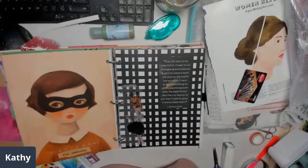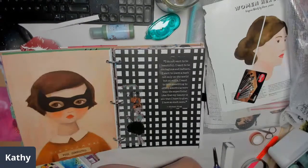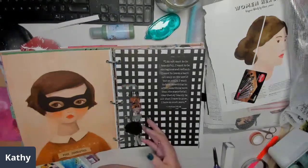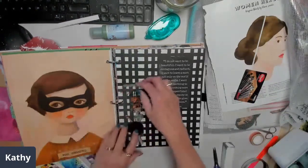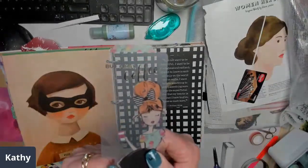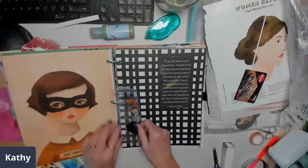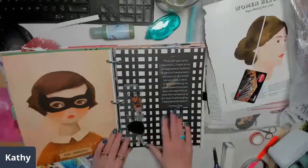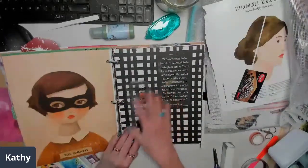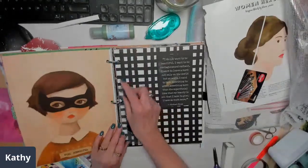It's kind of funny because it says, "I do not want to be beautiful. I want to be contagious and radiant. I want to leave a mark not only on the world, but on souls. I want to have something to offer, something more than superficial idea that my beauty is all that I have to give. I have so much more." This is what I like. Okay, but then the little thing says, "But first, coffee." That kind of lightens it up a little bit. I thought this was a nice saying. And then I put it in. She was here because she matched here. And I'm like, oh, but first coffee. So that lightens it up a little bit.